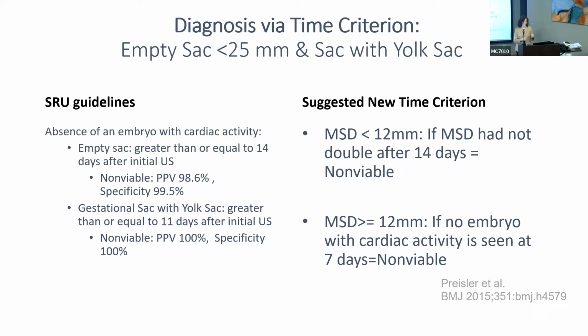to determine the viability. So their recommendation was that if the mean sac diameter was less than 12 millimeters and it hadn't doubled after 14 days, you could diagnose that pregnancy as non-viable with 100% positive predictive value. Whereas if it's greater than 12 millimeters, you can scan them in 7 days and you should see an embryo with cardiac activity by that point and can diagnose as non-viable.